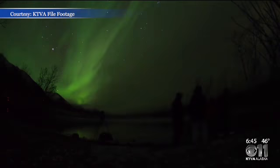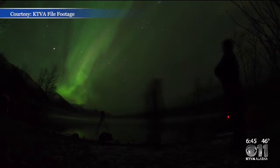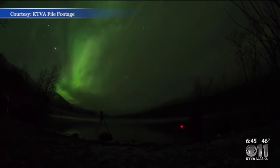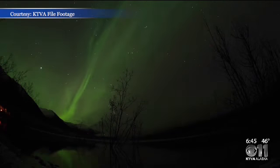First, pick a spot away from the city lights. If it's a clear night, it doesn't even have to be far away from town. Some of my favorite spots in South Central Alaska are the Old Glenn Highway, along the Knik River, Turnagain Pass, and Hatcher Pass. Next, choose a foreground element to include in your photo.